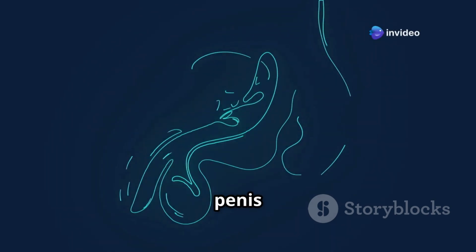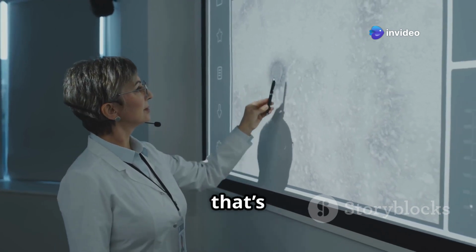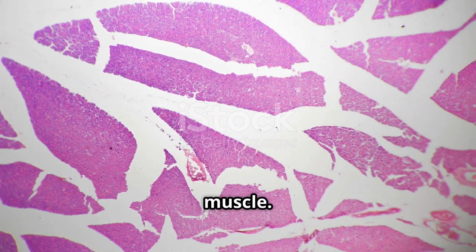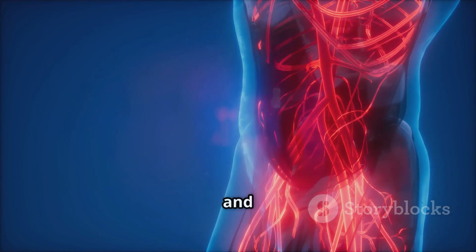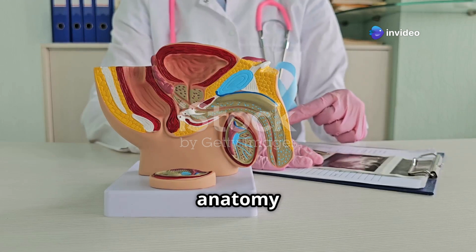Ever wondered how the penis actually works? Let's break it down, scientifically, but also in a way that's easy and fun to understand. Alright, the penis isn't just skin and muscle, it's a system of blood vessels, nerves, and spongy chambers designed for both function and pleasure. Here's the anatomy in a nutshell.